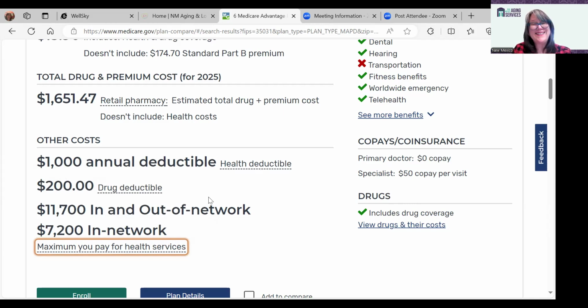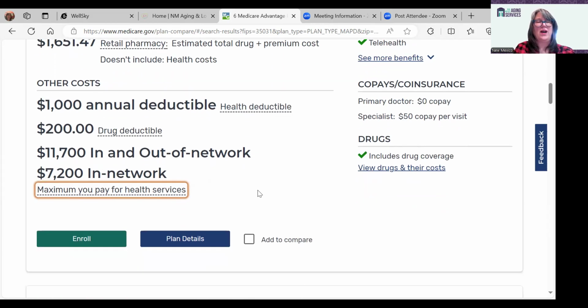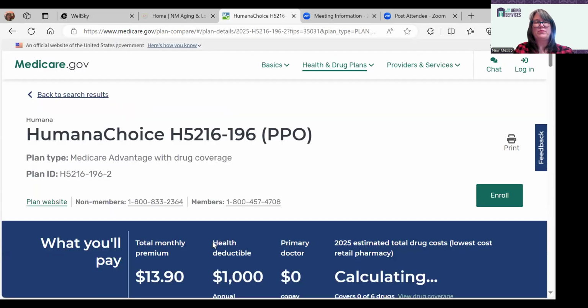So this is not enough information to base your decision on. And let me show you why. Before you make any commitment, before you enroll in anything, you always need to check the full plan details. So you can see here, there's a green enroll button. You can enroll in the plan directly from Medicare.gov if you choose to, but you always want to start by clicking on the blue plan detail button.